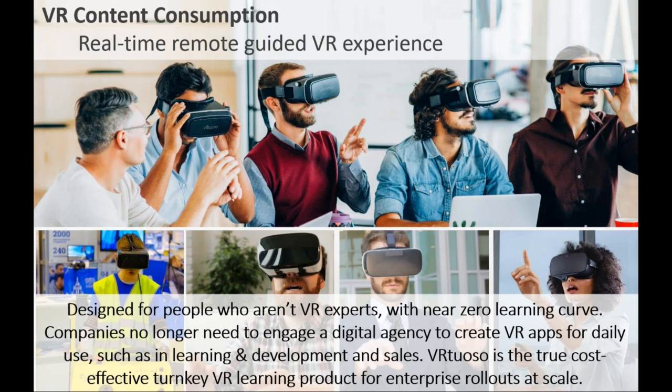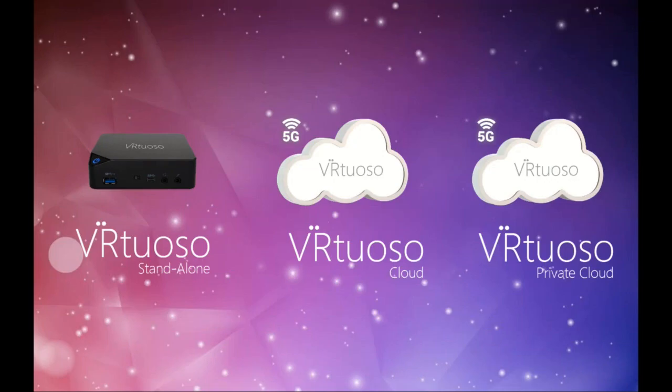It's designed for people who aren't experts, so the learning curve is very, very small to get up to speed with this. And it's very easy to scale it across enterprises. So you can add new applications, you can update use cases, you can build things very, very quickly, and you can keep everything up to date all the time as well. So it's addressing that scalability problem as well.